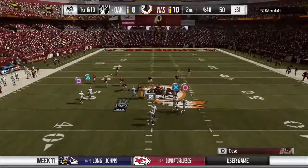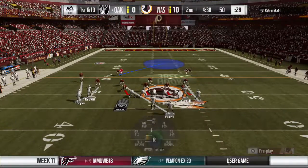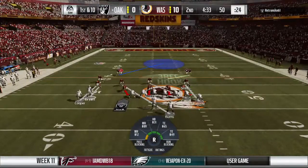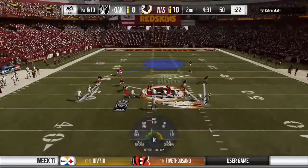in terms of receiving yards. Also tells you there's a full combination of what he's got going in his game. You name it, from route running to catching the football. That's why he's able to produce those types of numbers.